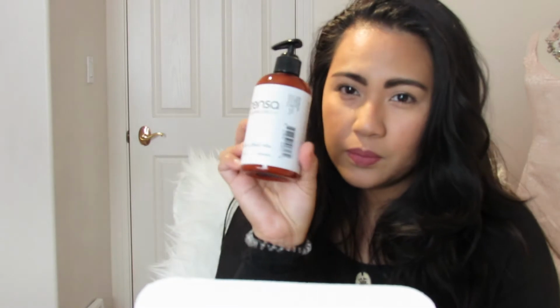Next, we have a package from Alira, and they sent us some healing cream. This is a healing cream for if you have any skin issues like itchiness, rashes, and all that. This is cruelty free. Thank you, Alira healing cream.